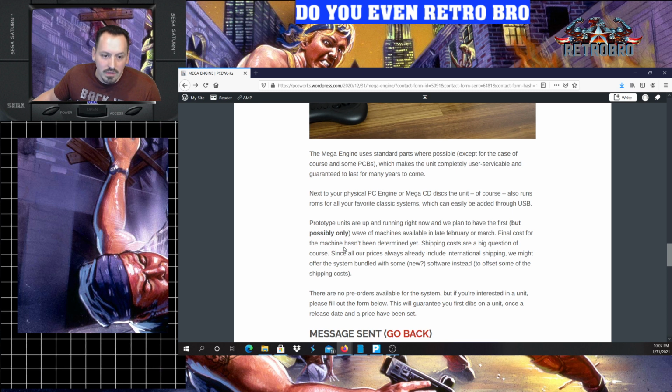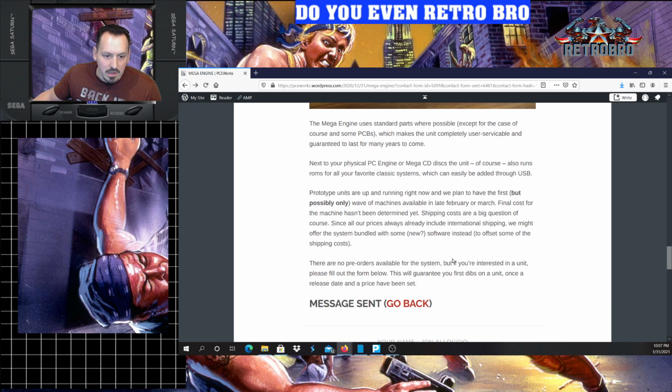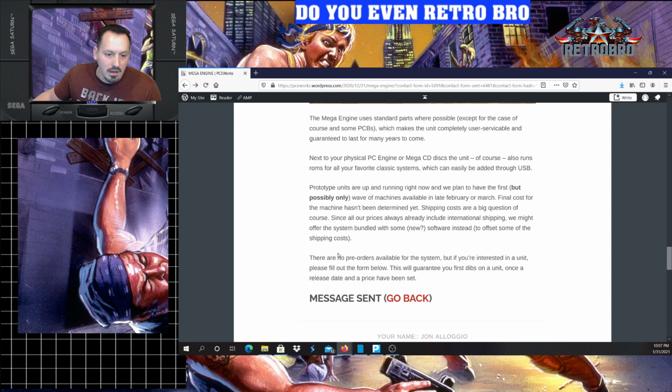Shipping costs are a big question, of course, since all our prices are already included in international shipping. We might offer the system bundled with some new software to offset some of the shipping costs. So they're setting the standard up front. Shipping's going to be expensive. They don't offer any type of price yet.